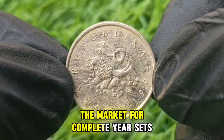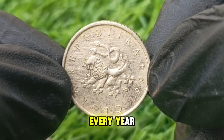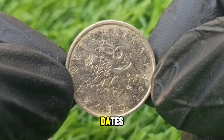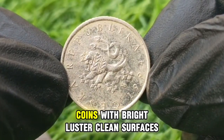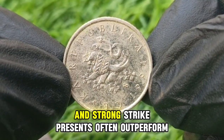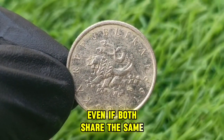The market for complete year sets has also strengthened, particularly when collectors aim to complete every year from 1993 onward in high grades, leading to competition for the tougher dates. And with modern collectors placing strong value on eye appeal, coins with bright luster, clean surfaces, minimal contact marks, and strong strike presence often outperform those with flaws even if both share the same numerical grade.